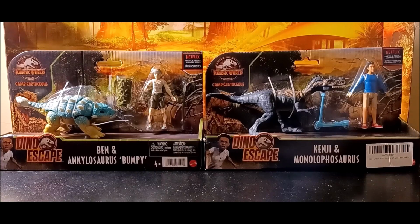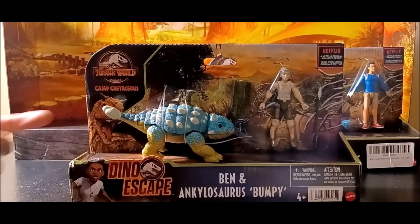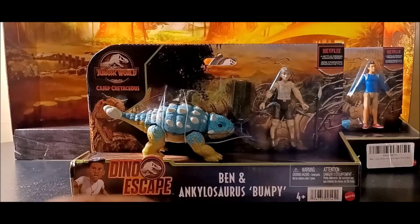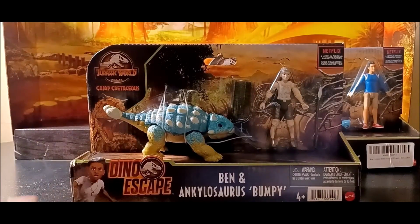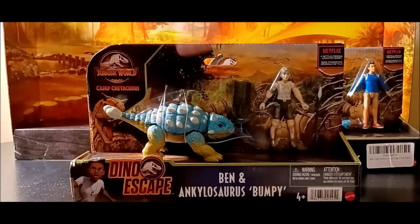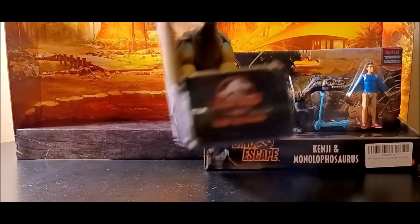So, same style packaging as we're going to go forward. This has the Jurassic World Cretaceous logo with Toro, Darius, Dino Escape, Ben, Colosaurus Bumpy, the barcode and all that warning stuff, Netflix original animated series, and the really aesthetically pleasing backdrop that we got for Dino Escape at that time. And the side to side is just the logos, nothing special there.